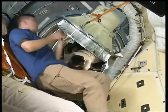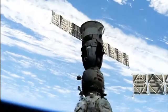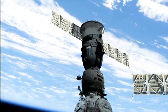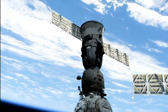Oleg Kononenko in the foreground, now in his 5th flight into space. When he returns a year from now, along with Nikolai Chub, Kononenko will have accrued more than 1,000 days in space. He'll be at the top of the list for the most days in space by a human.